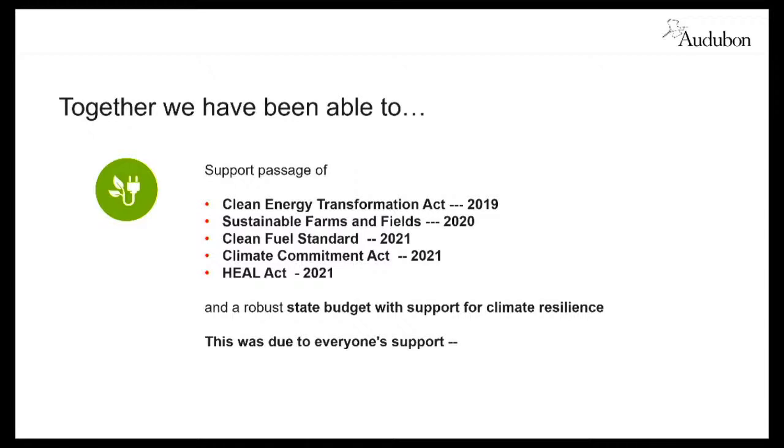So we've gotten a lot of work done in Washington State. We're one of the leading states at state level policies around carbon and about climate change, and Oregon, Washington, British Columbia, the West Coast has a lot of leading edge policies.